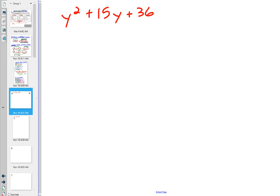Are the first and last term positive? Yes. Are the first and last term perfect squares? Yes, they are. What times itself gives you y squared? Y. Y times y is y squared. What times itself gives you 36? 6. So the second check would be to say, all right, if this number in front here is A, this is B, and this is C, let's do B squared.